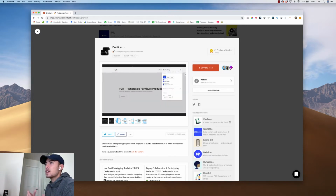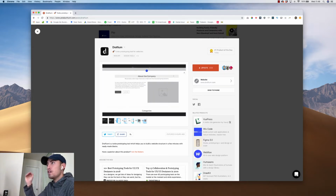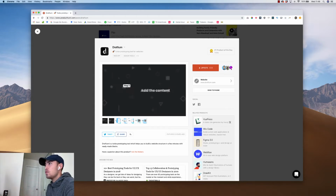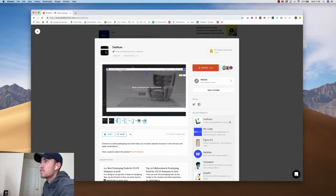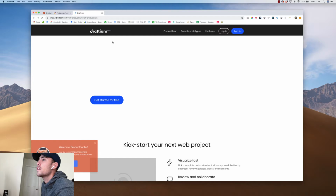So if we're just basing off of what's working and what's going to the top of Product Hunt each and every day, these animated GIFs as avatars just show that there's some designer behind it, or someone who knows what they're doing as far as being able to get your attention on Product Hunt. And I think it's brilliant, and that's just a beautiful design right there. So let's check out the website.